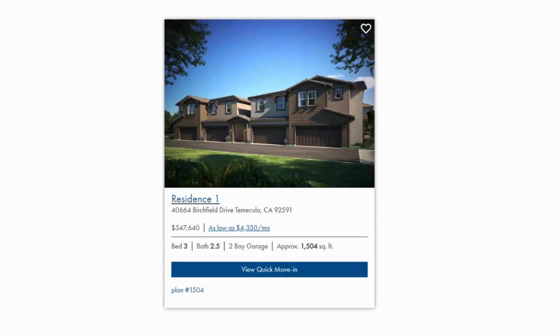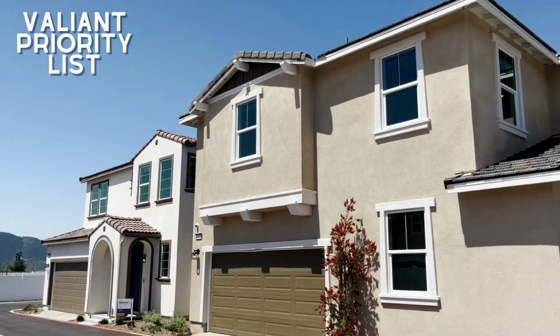Looking next at the Crimson, they do have 1 residence 1 available for $547,640. This is a unique floor plan in that it is the only floor plan that the builder will actually landscape the small patio space for you. Looking next at Valiant, this is the single-family home.